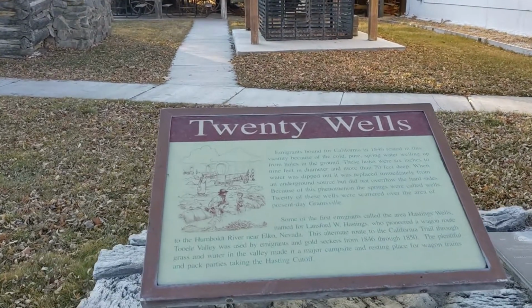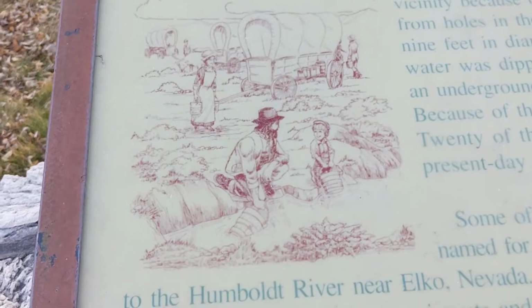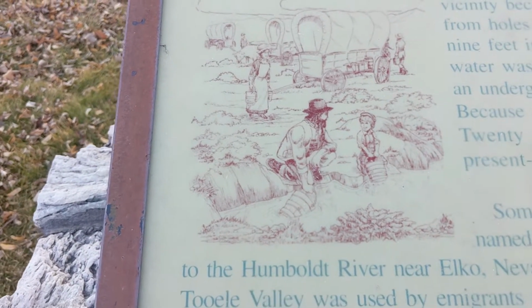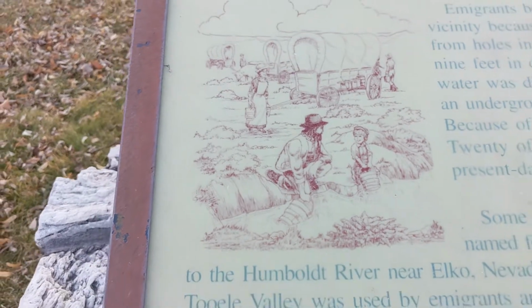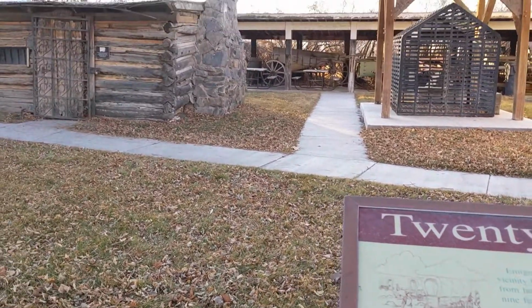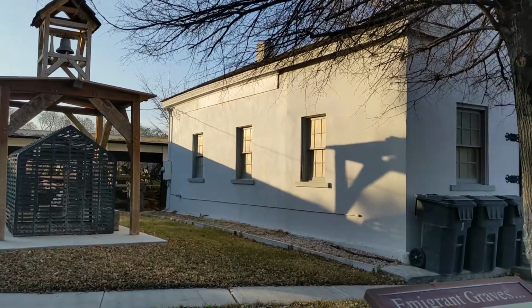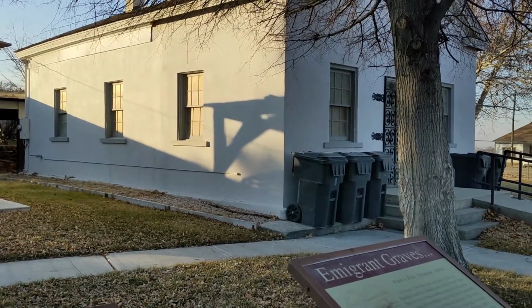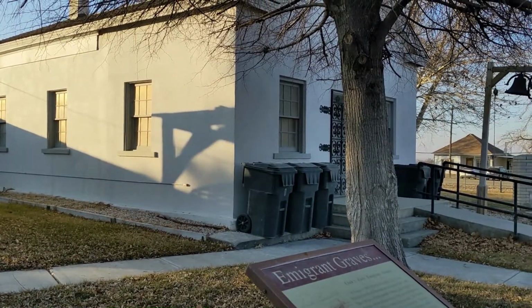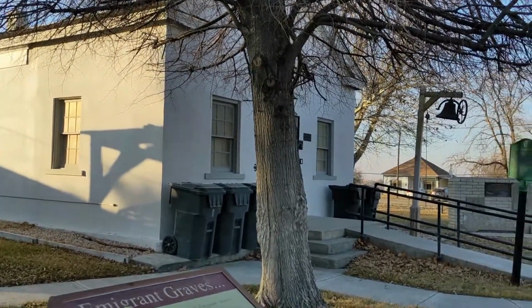Some of the first immigrants called the area Hastings Wells, named for Lansford Hastings, who pioneered a wagon route to the Humboldt River near Elko, Nevada. This alternate route to the California Trail through Tooele Valley was used by immigrants and gold seekers from 1846 through 1850. The plentiful grass and water in the valley made it a major campsite and resting place for wagon trains and pack parties taking the Hastings Cutoff.